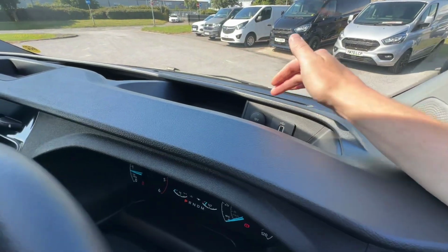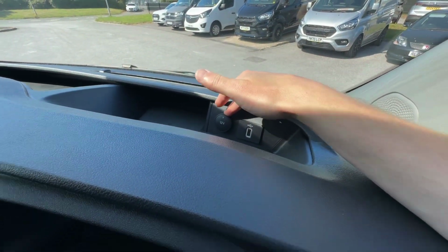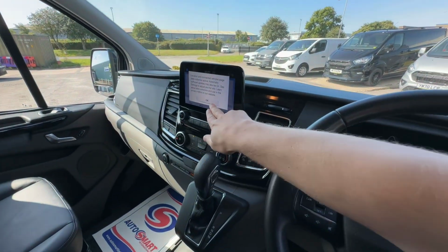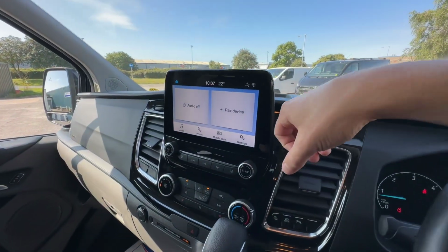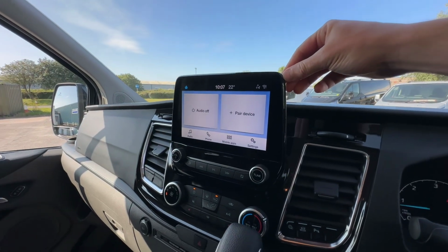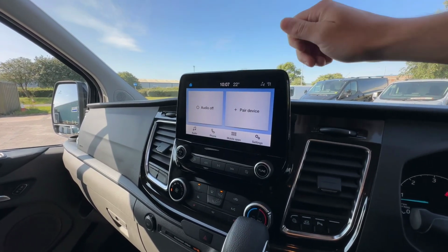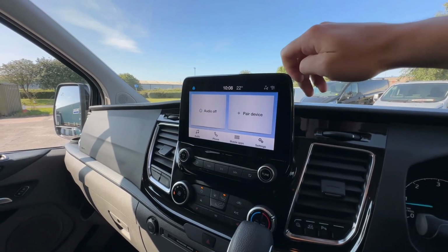Up on top of the dashboard then, you've got a USB point and a 12 volt socket there. Plenty of storage up here on top of the dashboard. If we look at the screen then, this is the Sync 3 screen. This gives you Apple CarPlay and Android Auto completely as standard, also DAB radio, and of course you can connect your phone to this via Bluetooth as well.